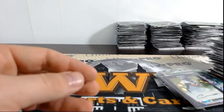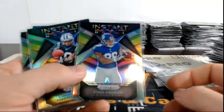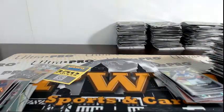And I almost missed some of those instant impact tie-dye variations with the illumination, one per case, or just the nice little insert there. Instant impact, Evan Engram, Curtis Samuel of the Panthers, Leonard Fournette of the Jags, Deshaun Watson of the Texans, and then the illumination of Aaron Rodgers. That'll complete the break of our 2017 six box half case pick your team style break number 7 of 2017 Panini Prizm Football.